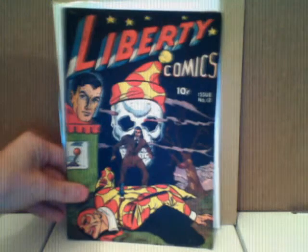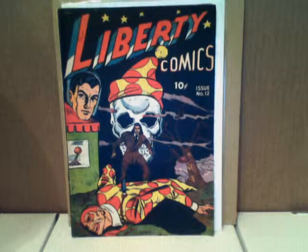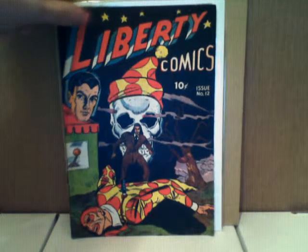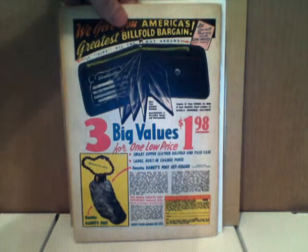Then we have Liberty Comics. Another old one there. Gotta love that. Death of the Clown or whatever. You got the skull cover. Classic skull cover. All for one low price here. The Lucky Rabbit foot.